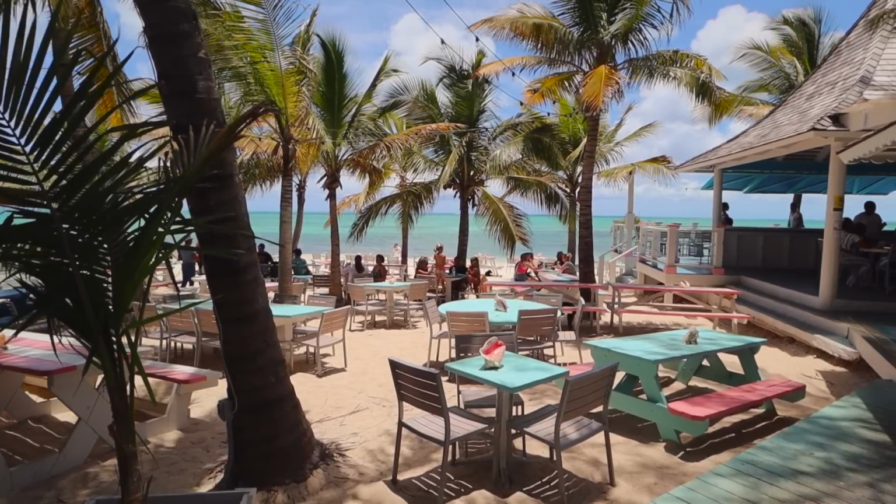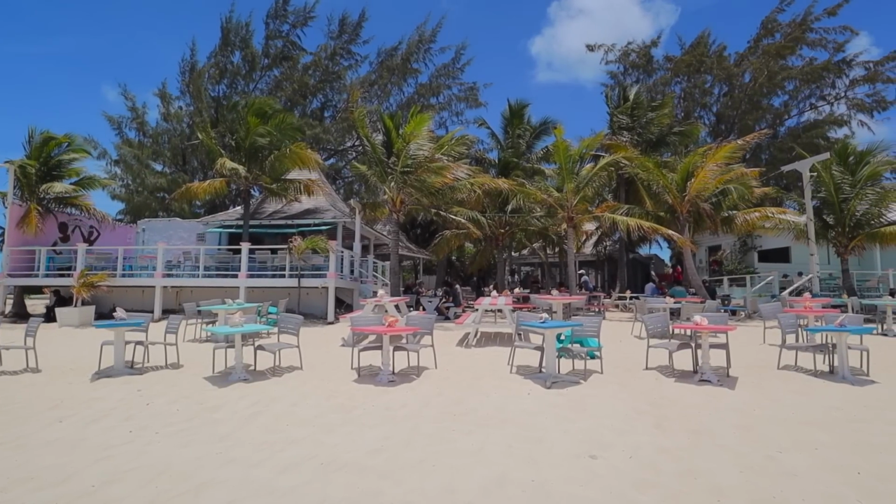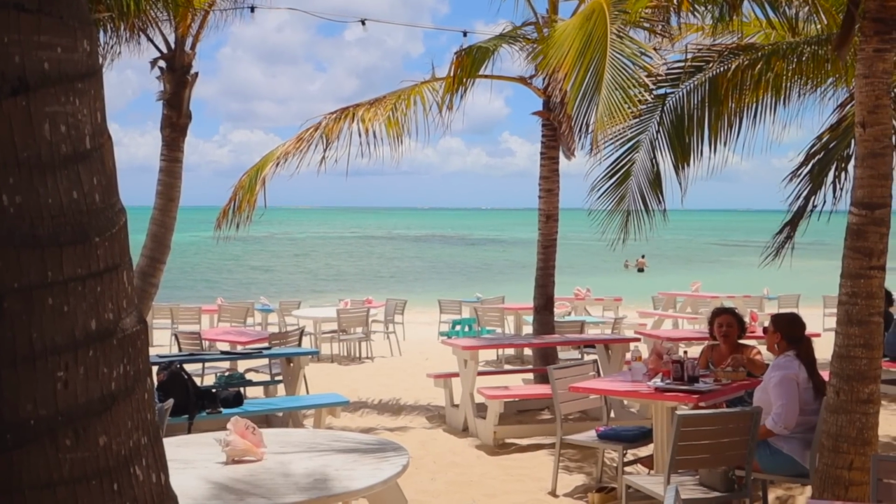Well, how about this setting right here on the beach in the most adorable little spot called the Conch Shack. The water is crystal clear and we have a lemonade in hand. We got some delicious food on the way as well. I can't wait to eat. The cool thing is we're actually in the sand right now. Like our feet are in the sand, just like it was in Cabarete in the Dominican Republic.